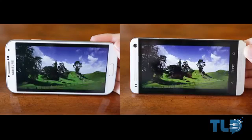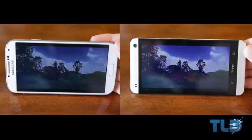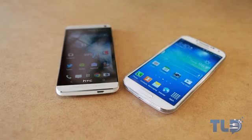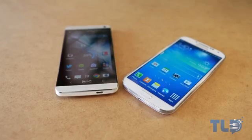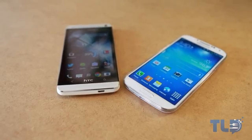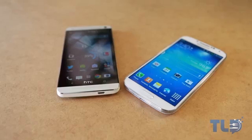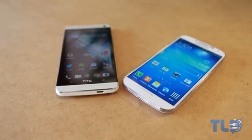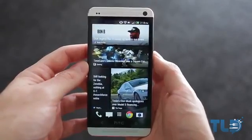So now that we've taken a look at most of the hardware, let's take a look at the software, and this is where the Galaxy S4 really separates itself from the HTC One. Out of the box, the Galaxy S4 is rocking Android 4.2.2, whereas the HTC One is rocking 4.1.2, and even though the Galaxy S4 is rocking a more current version of Android, neither of these are like stock Android at all. I actually really did like Sense 5 on the HTC One.